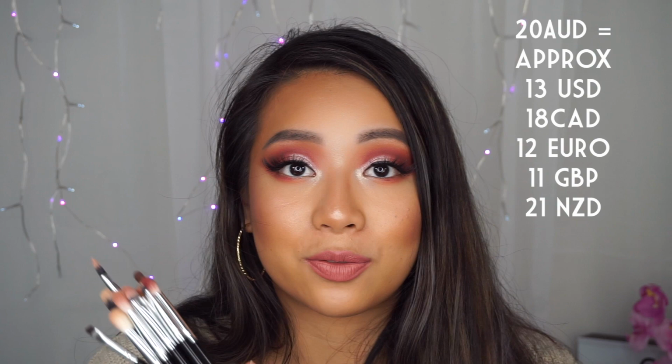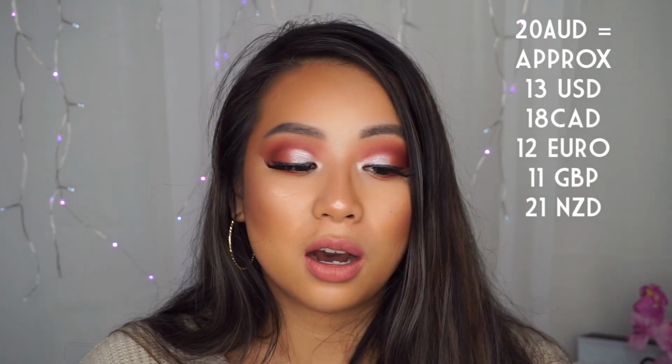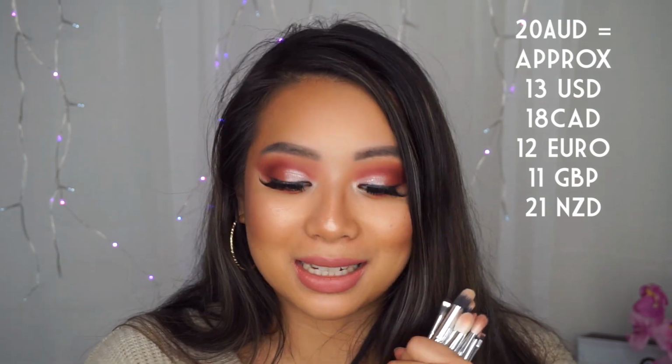They did an amazing job at blending. The price is just amazing. Again, I love AliExpress. They cost me 20 Australian dollars for the whole 15-piece set, and that works out to be about $1.30 a brush, which is just amazing and unheard of.